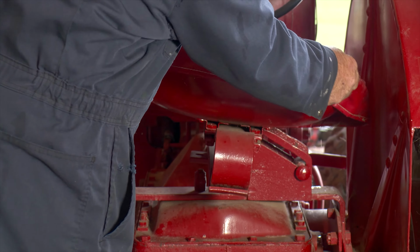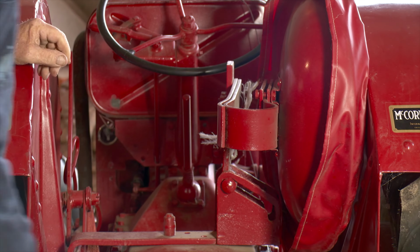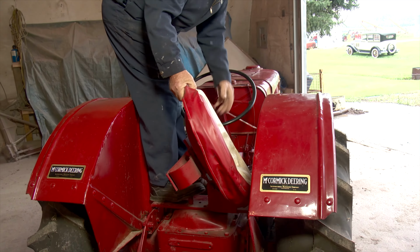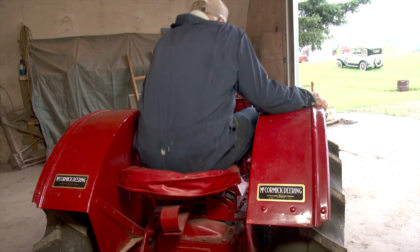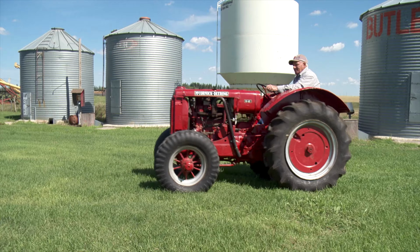Since this is an orchard tractor, the operator sits quite low to keep from getting hit by branches as much as possible. The seat itself is adjustable. To get on it, you would have to get in here like this and flip the seat down and then get down in here so that you could operate it like that there.